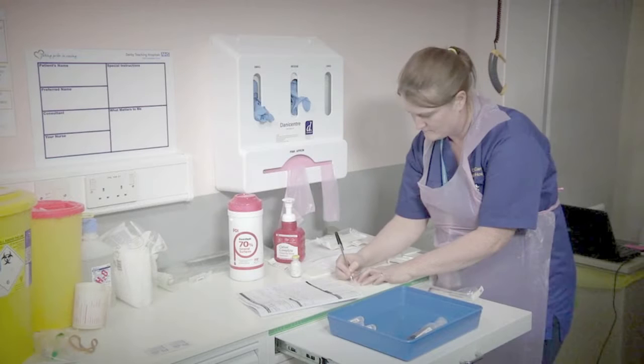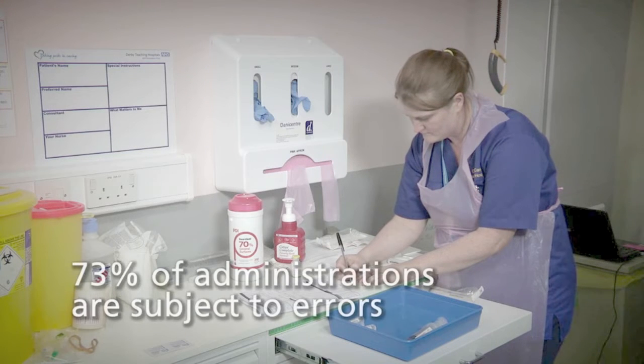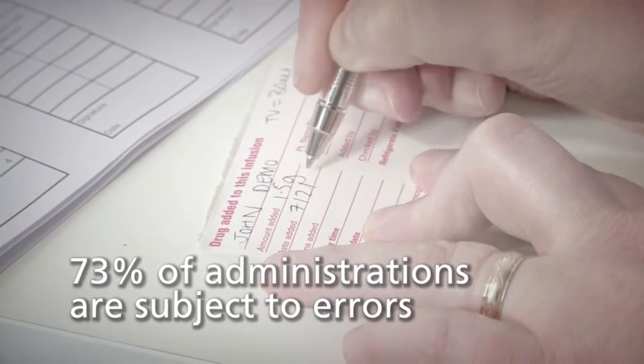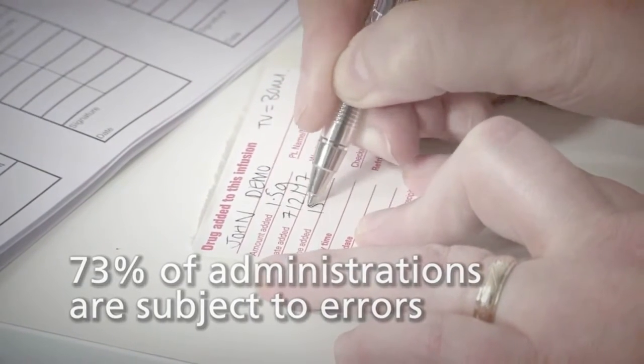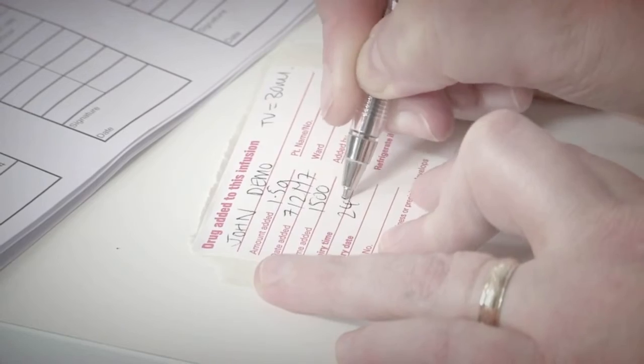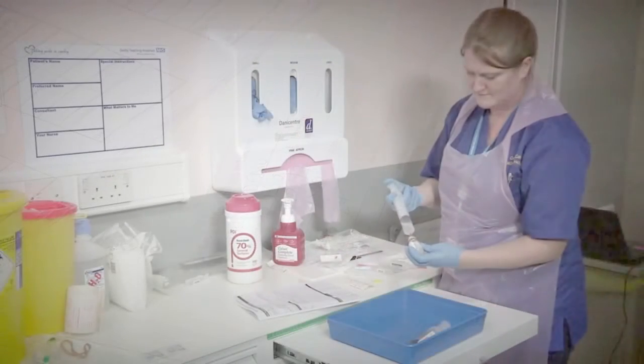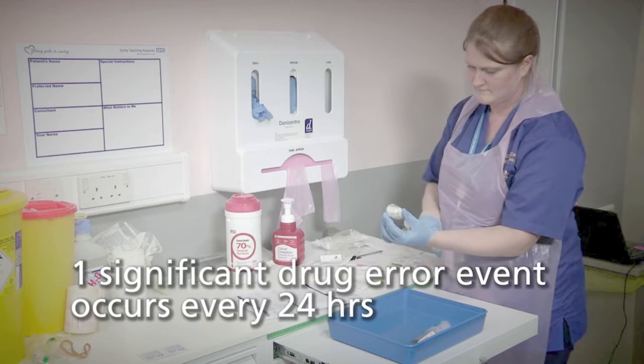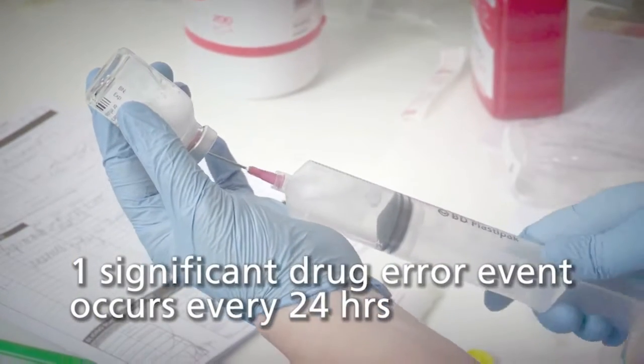Drug administration errors are well studied. 73% of administrations are subject to errors against MPSA standards. Intravenous infusions are twice as likely to be subject to errors. A conservative error estimate prevalence of 4 in 1,000 administrations means one significant drug error event occurs every 24 hours in an average 1,000-bed hospital like Derby.